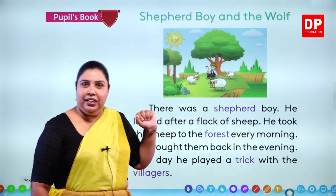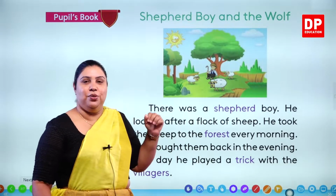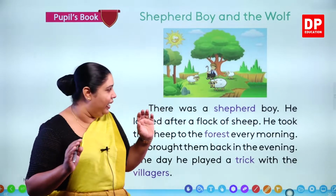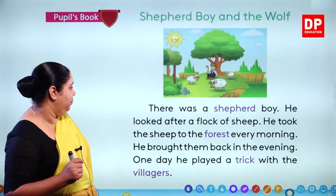What are the sheep doing? They are eating grass. Right, so now we will read the paragraph and see what the story is going to be like.